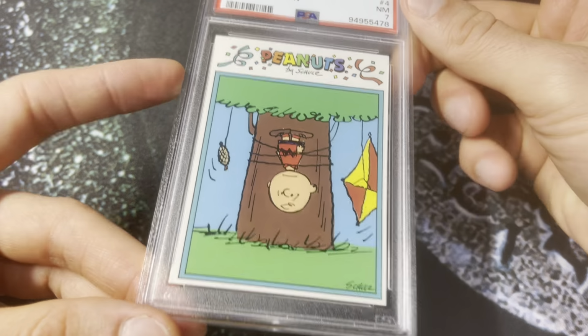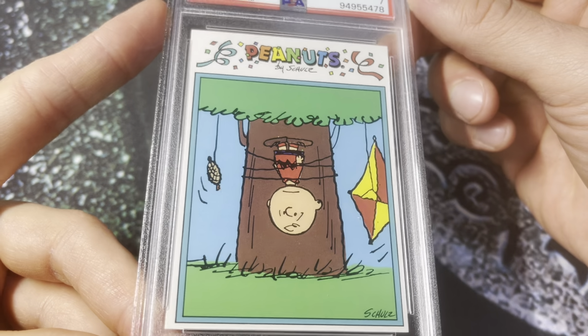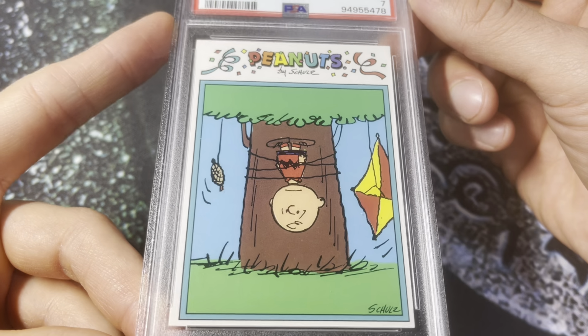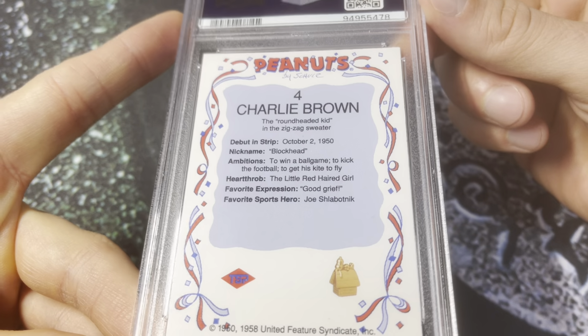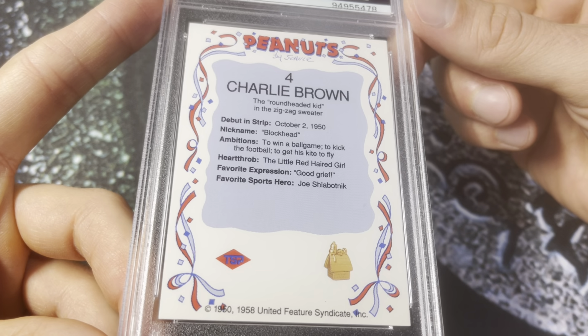All right, next up, this is my favorite card, obviously. I think it's the coolest card in the set, but this is the Charlie Brown here, number 7. Love that image, just so Charlie Brown, him upside down, tied to a tree, just got tangled up in his kite, just perfect. Perfectly fitting for the character. So I've always loved Charlie Brown. Again, so many memories watching the Christmas special, the Halloween special with my family, still do to this day.